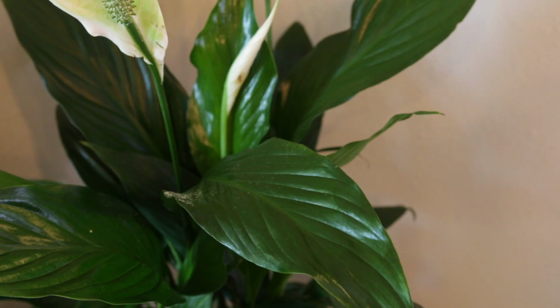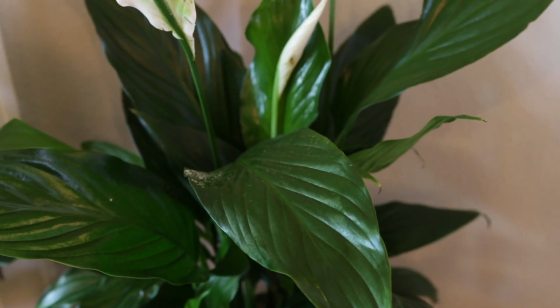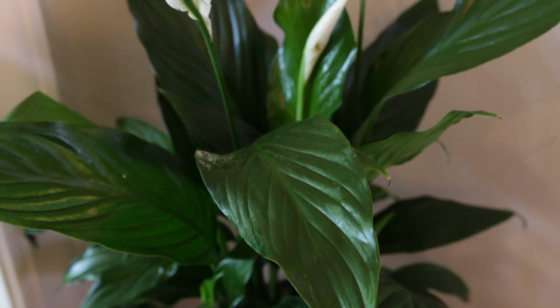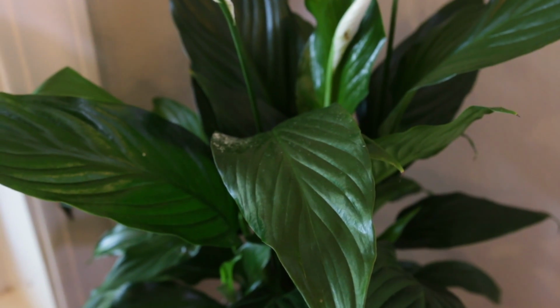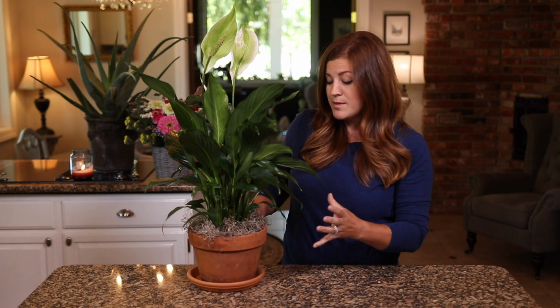I also really like the shape of the foliage and the color. It's very dark green, very glossy. It adds a ton of warmth to any area that you put them in. They usually grow about 18 to 36 inches tall and wide, and they kind of stay sized relative to the size of container you're keeping them in. So if you keep them in a small container, they'll stay a little bit more on the smaller size, but if you keep bumping them up in pot size, they will grow a little bit bigger.